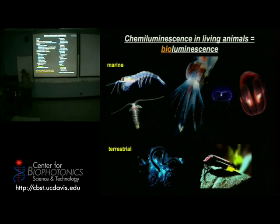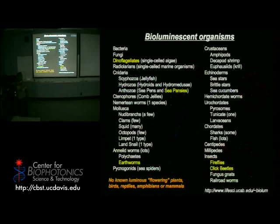And then here's just a partial list of everything that we've identified thus far that produces bioluminescence. The ones highlighted in yellow we'll talk a little bit more extensively about: bacteria, fireflies, click beetles. But probably the most striking thing, if you look at this list of all these different organisms, is that most of the higher mammals don't give off light, right? Like humans, we don't walk around giving off light, or we don't bioluminesce.